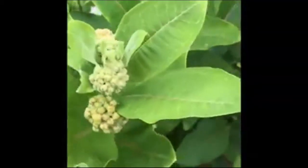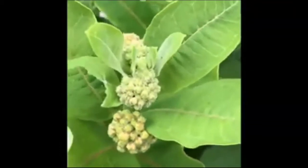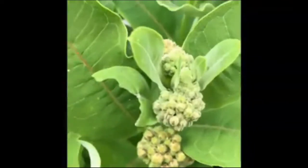Right now the common milkweed flowers are just getting ready to open up here in probably another couple weeks. But when they are completely out, they're a beautiful pinkish purple color and have just a wonderful smell, almost like a lilac.